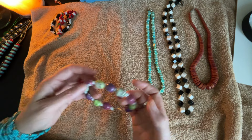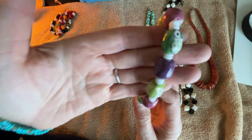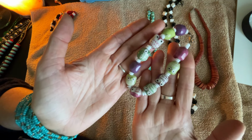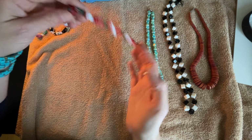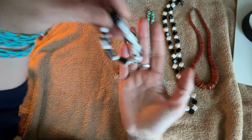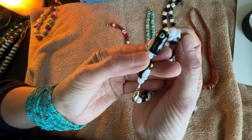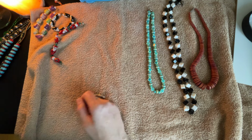Although, look, what if we put an owl on there? I'm going to do something with these owl beads. I don't know what. Santa bees. I don't know how cute they are. They look kind of weird. And maybe the penguins. They are cute.